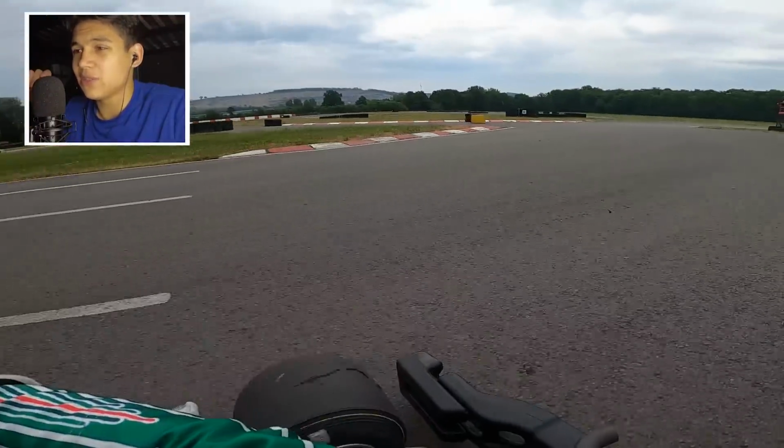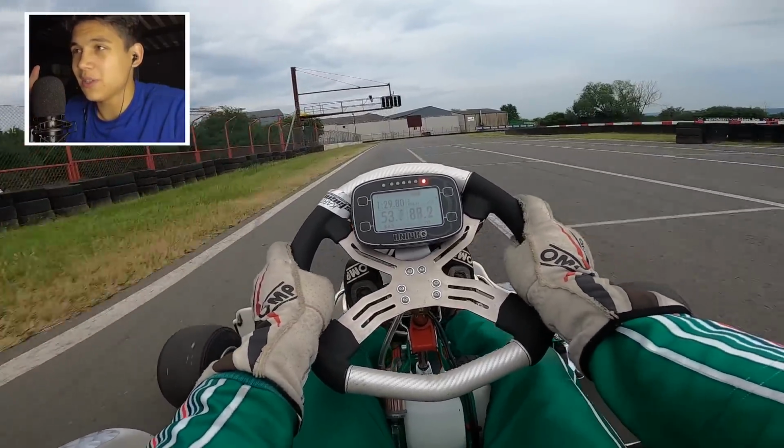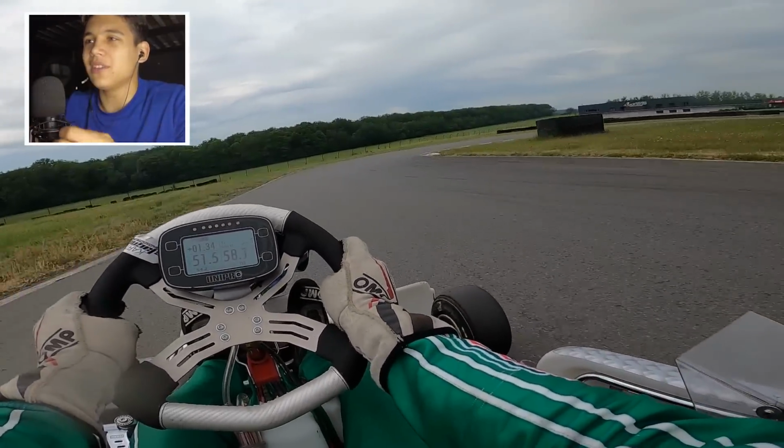That's actually the best way to improve. You just stick behind some quicker drivers, and the way that you want to do it is just wait for them, have them overtake you at full race speed, because if you let them overtake you whilst you are going slow, it's very difficult to kind of stay with them. So that's what I did here.